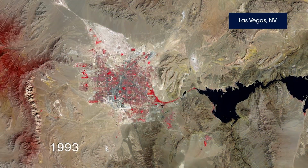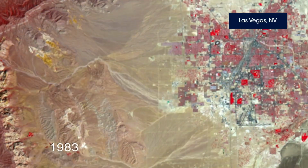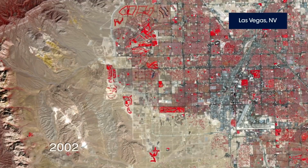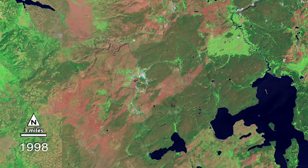Can we look at how urban areas spread? Can we look at how deserts sometimes move into urban areas or move backward? Can we really see how deforestation is taking place? Where are people cutting down trees? Where is there regrowth of forest?